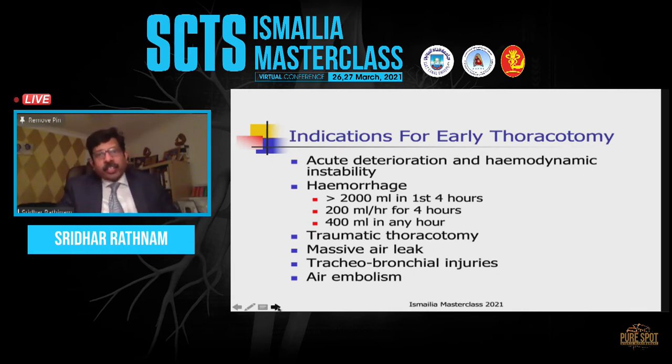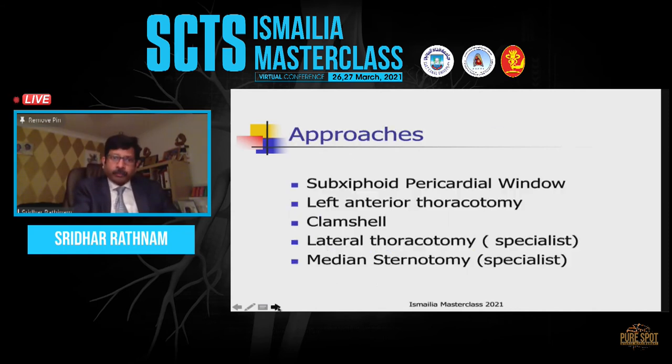Acute deterioration and hemodynamic instability. Hemorrhage of greater than 2 liters in the first 4 hours, or persistent discharge of 200 mils per hour for more than 4 hours, or 400 mils in an hour. A traumatic thoracotomy where the injury has caused loss of the chest wall, massive air leak, air embolism, and tracheobronchial injuries are all indications for an early thoracotomy.